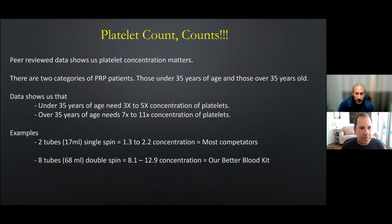And then the final thing I want to talk about with platelet-rich plasma, and I think this gets lost sometimes, is that the platelet count really counts. At the end of the day, the more platelets you have, the more anabolic activity you have, and the better it's going to help somebody heal. So the more platelets you can get, the better the results are going to be. I think that gets lost in translation. People equate all PRP kits as the same, and it couldn't be farther from the truth.